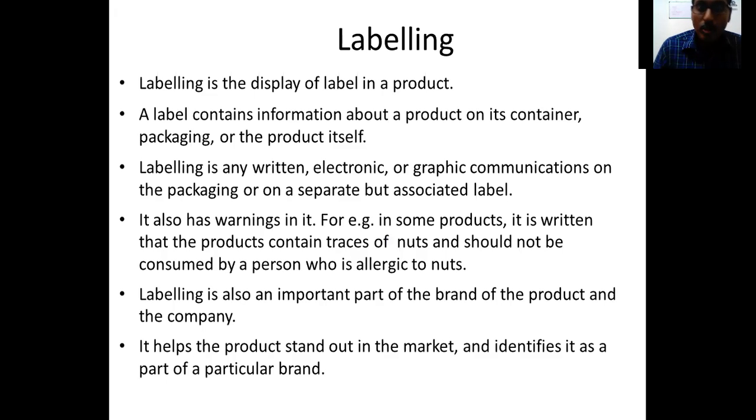Now we move on to labeling. Labeling is the display of a label on a product. A label contains information about the product on its container, packaging, or the product itself. So labeling is any written, electronic, or graphic communication on the packaging or on a separate but associated label. So you can see labeling in the packaging. It may be in letters, it may be in graphics.